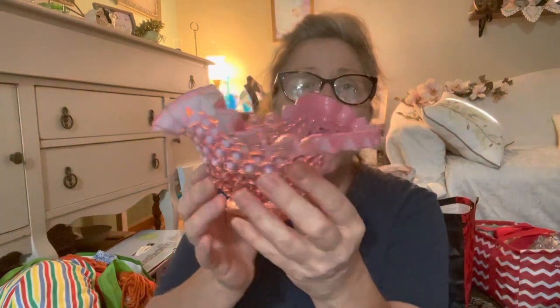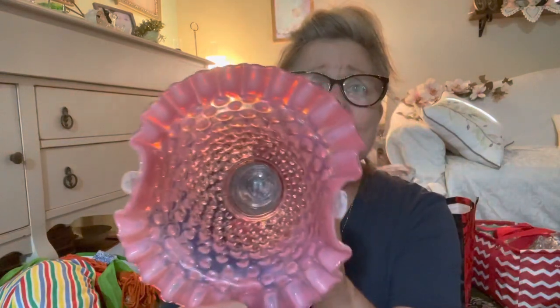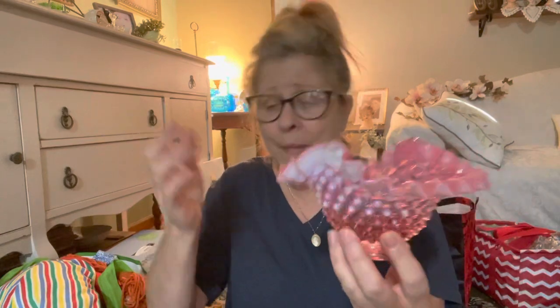Outside, I got this for a quarter because the handle was broken off. But you know what? You could still use it as a candy dish. I wasn't going to leave this for a quarter. Are you kidding me? Heck no. So the handle's broken off. Use it as a candy dish, right? Oh my goodness, a quarter.